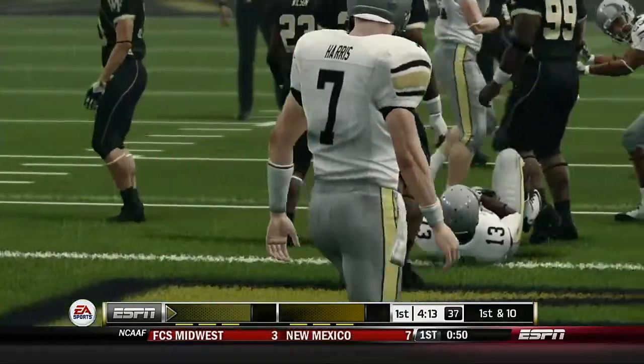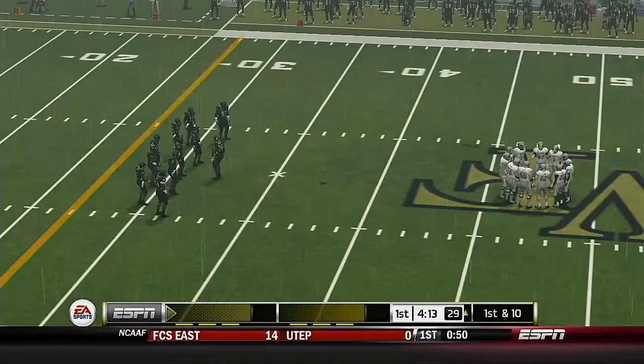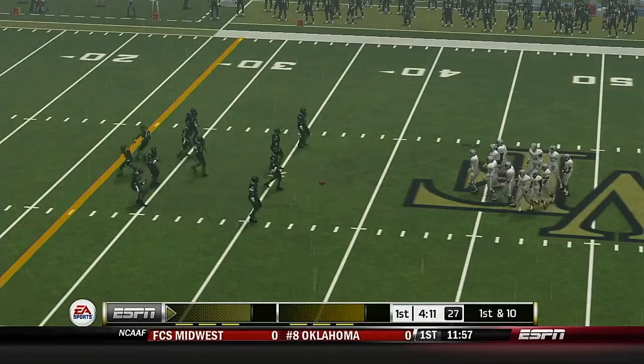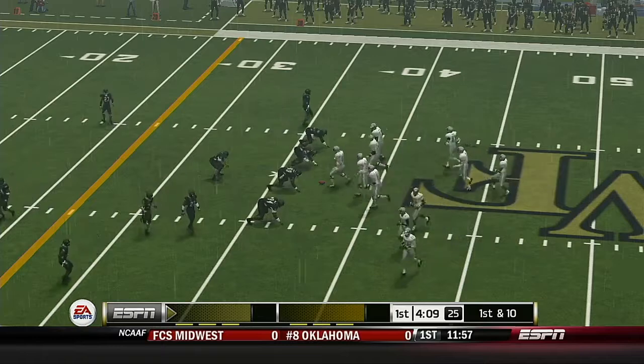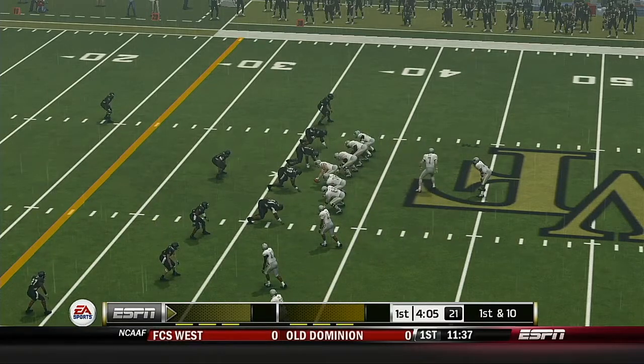Quick strike to the receiver. Nice pickup as they connect on the pass play. But they look to be in sync right now. They're both reading the defense properly, and the result is a nice game. It's first and 10. Ball on the 37-yard line.